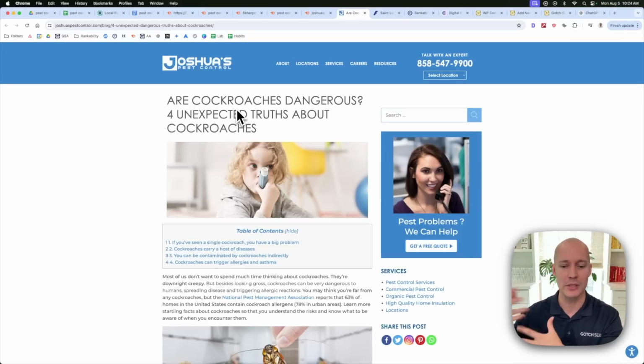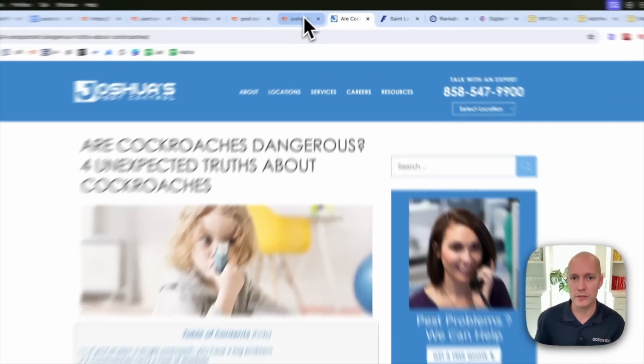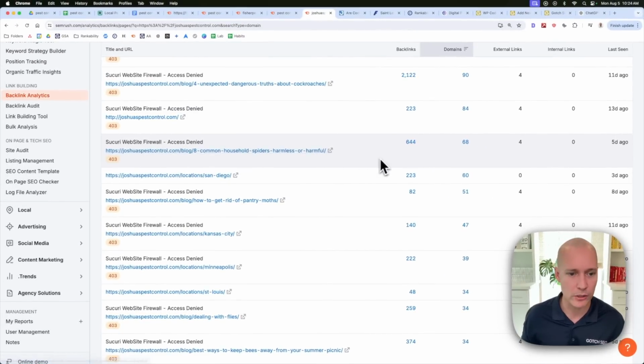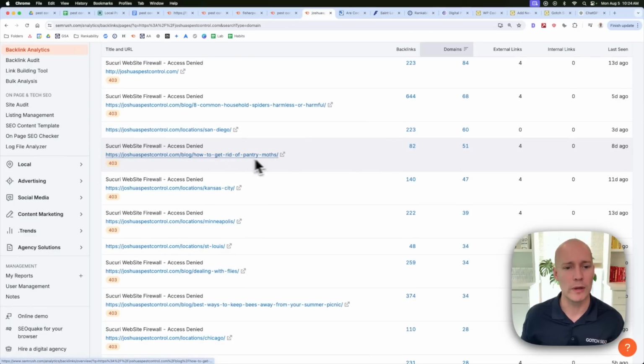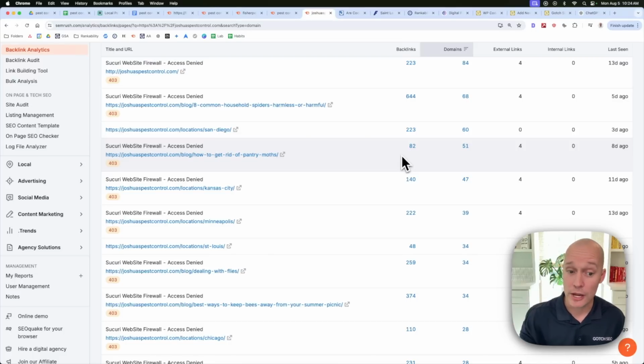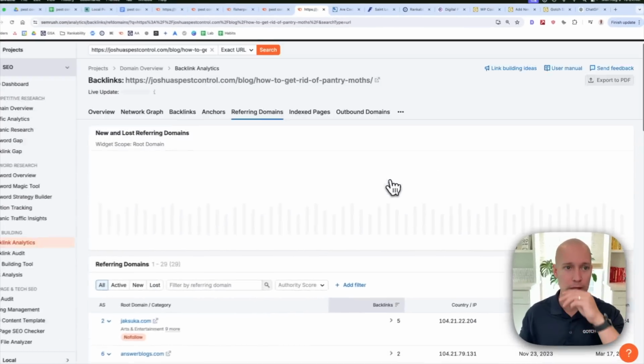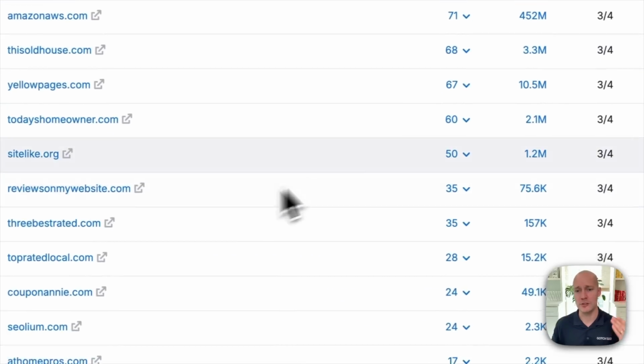We could create maybe something that's a little more data driven. There's a lot of things that we can do, but we know that this topic does attract links, okay? Same thing here, looking at these other ones about common household spiders, and this one, how to get rid of pantry moths. There's all kinds of stuff, okay? So right here, we've got probably 5 to 10 ideas that are already quantifiably proven to attract backlinks. So we would just go and create similar assets and then try to promote these assets to the websites that have already linked to them, okay? Simple as that.